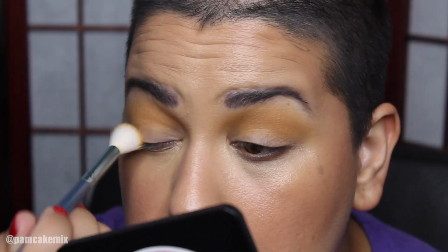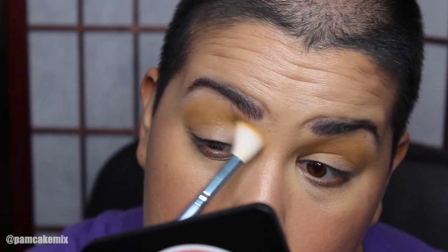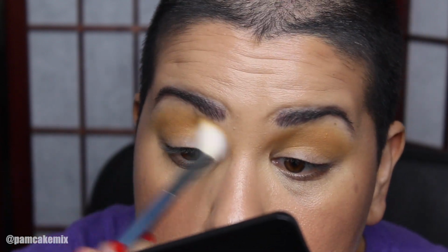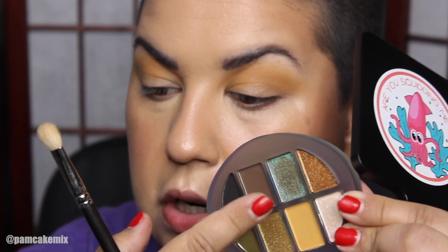Blends really, really nice. There's no skipping or tugging on the eyeshadows. Sometimes I get that skipping right around here, and I don't see any of that today, so that's nice. I'm gonna go into the dark brown right here, and I'm going to use a small, more tapered brush. Pick up some of that product.